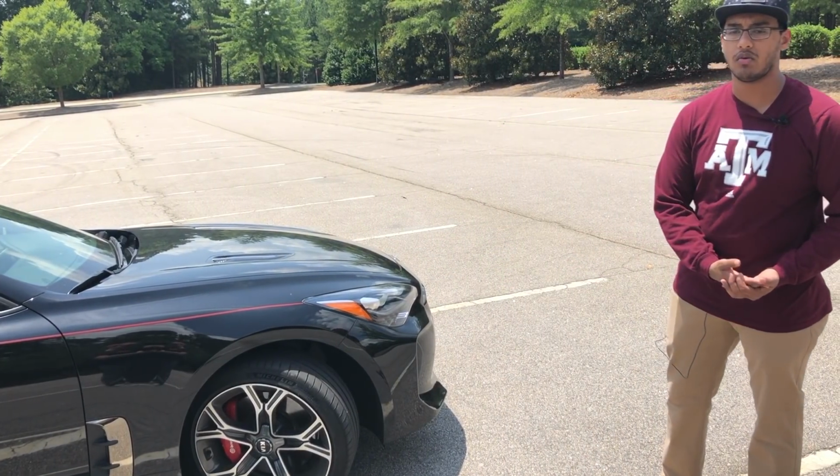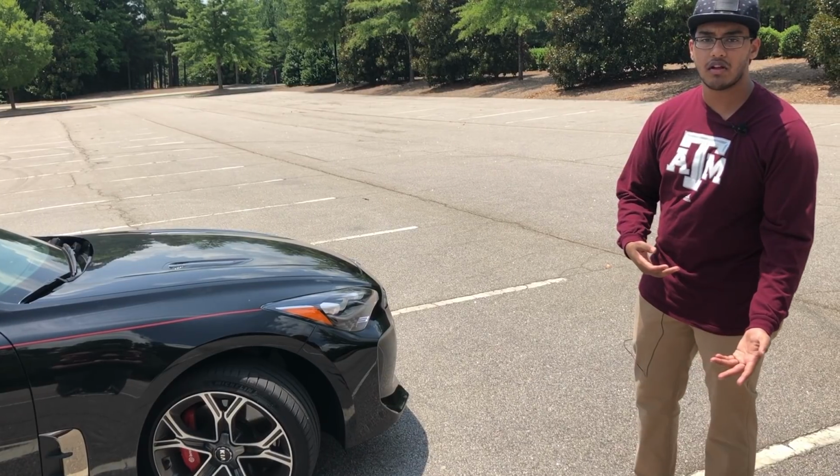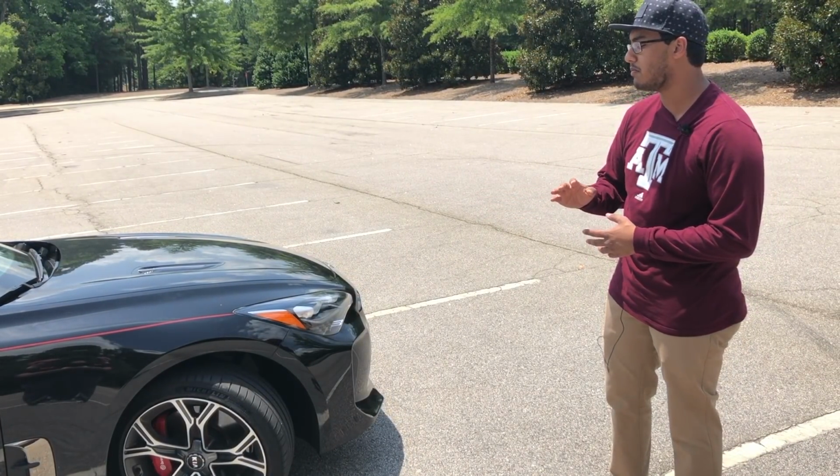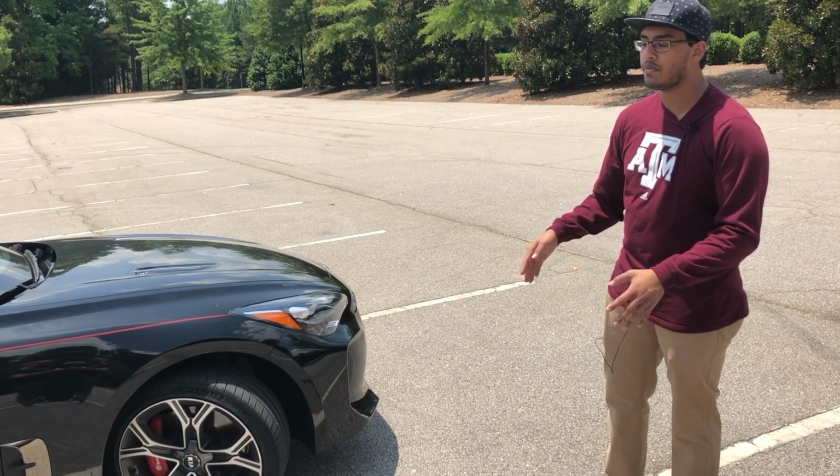Now, this vehicle is also very comfortable. Maybe not as comfortable as the eco box you're coming from, but very comfortable for what it is. You got to keep in mind this car drives much better than those eco boxes, so there is that.